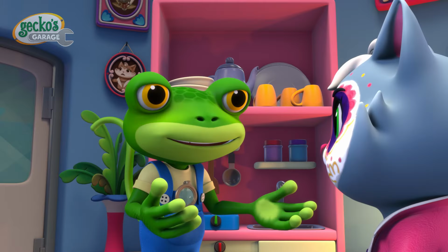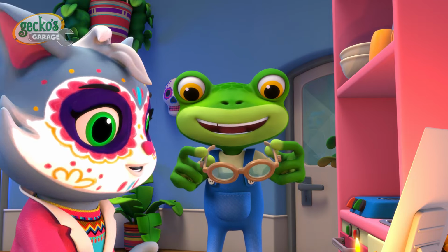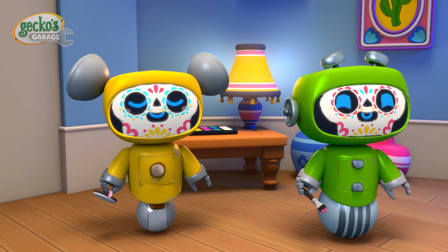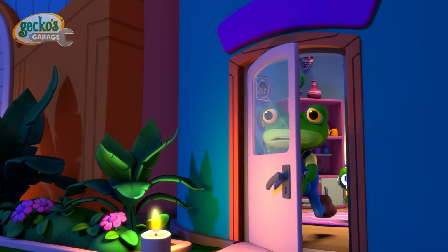My grandpa was an inventor. Before he died, he made the famous Gecko Specs. A nifty gadget to help you see better in all kinds of situations. I know that horn. That's Bobby the bus. Sounds like he's in trouble.